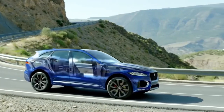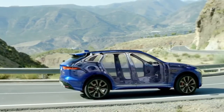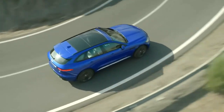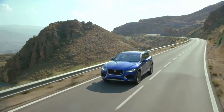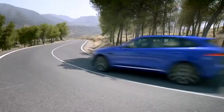Efficiency flows through the F-Pace with a lightweight aluminium architecture that's strong, stiff, and light for an impeccable ride, sporting performance and impressive efficiency. The F-Pace is refined, engaging, exhilarating.